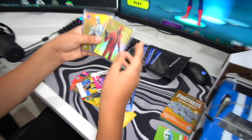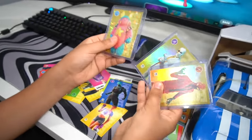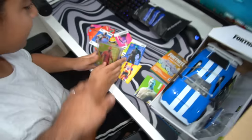Whoa! No way! Oh my goodness! Yo! What the heck? Look at these bangers! Oh no, gosh. What else is in here? Is there anything else? Look through that pile. Put it aside, and look through the pile.